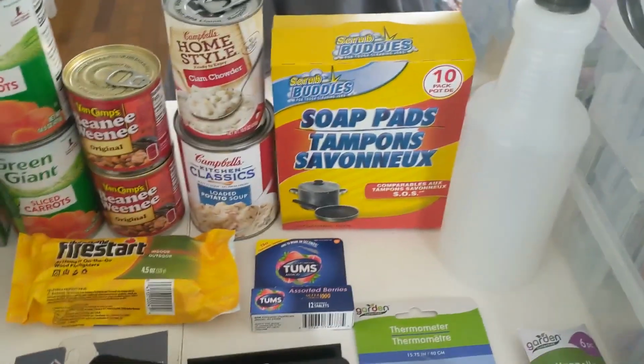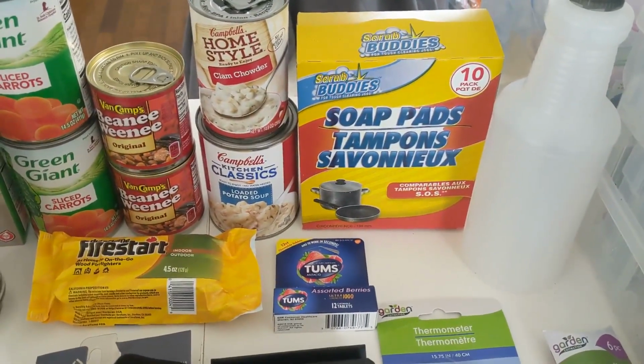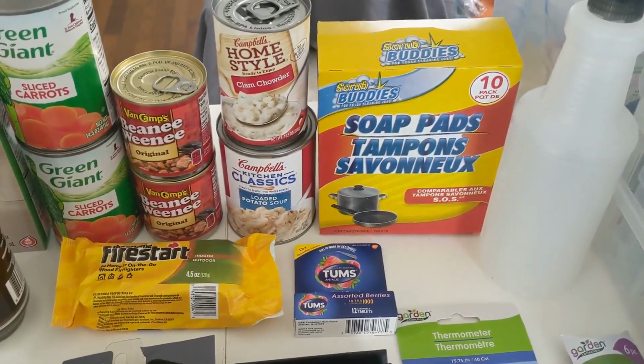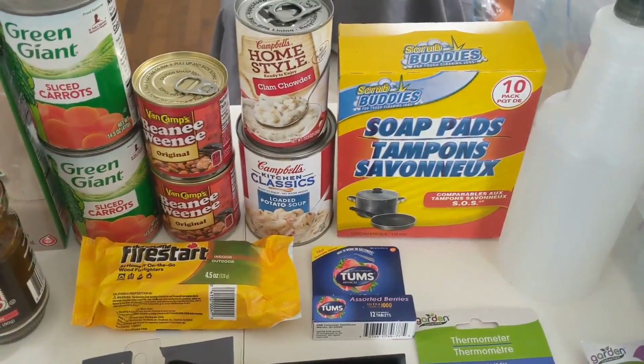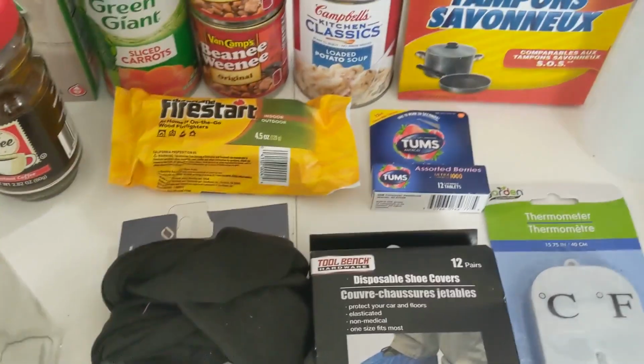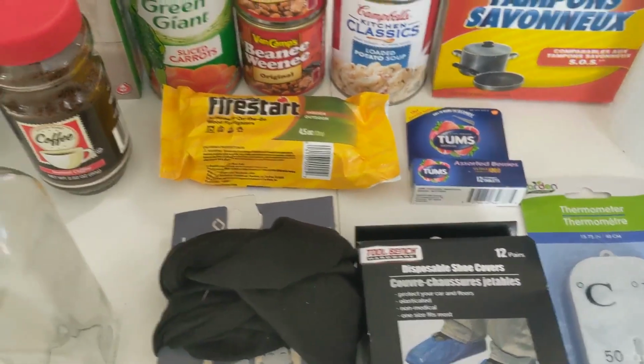Let's see here. I also got some scrub pads. I use those all the time. If you've seen my video I did recently where I cook a prepper pantry meal, I need to somehow get that burnt sugar off my stove, so I'm going to try using those stove pads. I picked up a little thing of Tums to add to our medical preps.